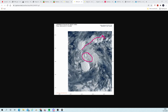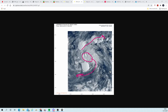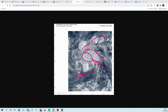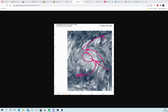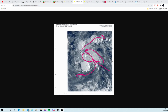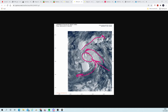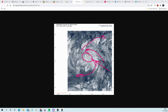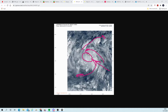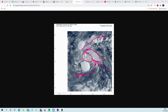So the air comes in, and it is pushed away. Air then comes towards the system at the low levels. The air comes fast in the low levels to replace the air that's being shot up out at the top of the storm. That's kind of like exhaust. The air is coming up and out, and air at the surface is going in to replace the air that's coming out at the top. That's kind of how hurricanes work.